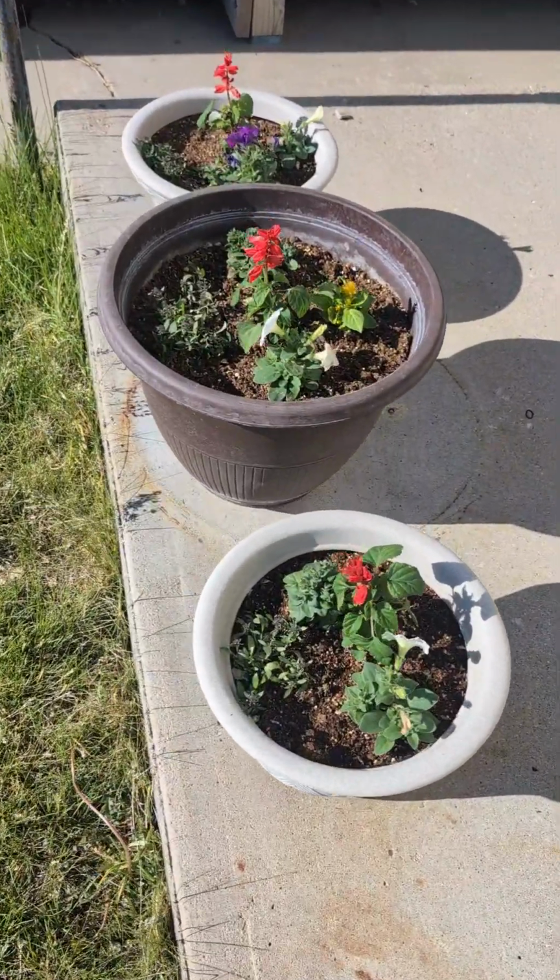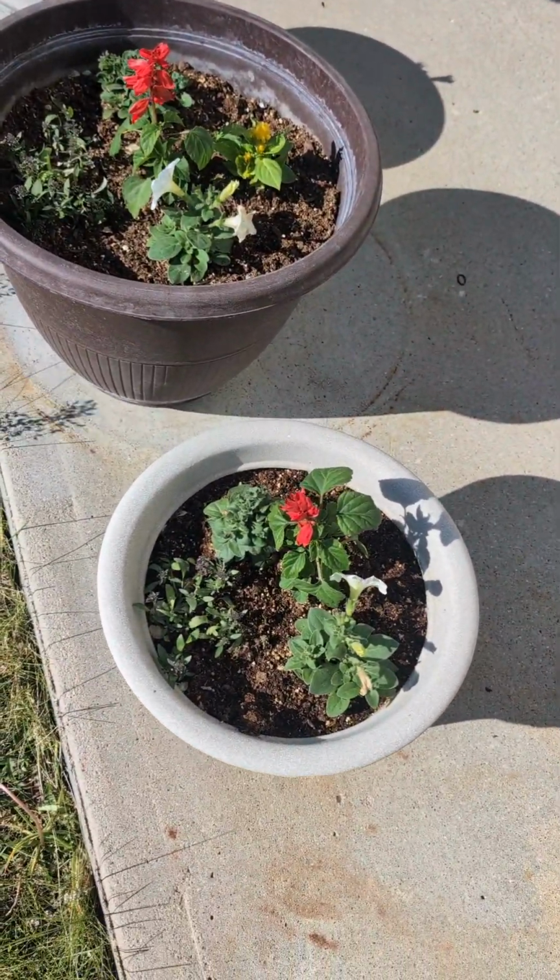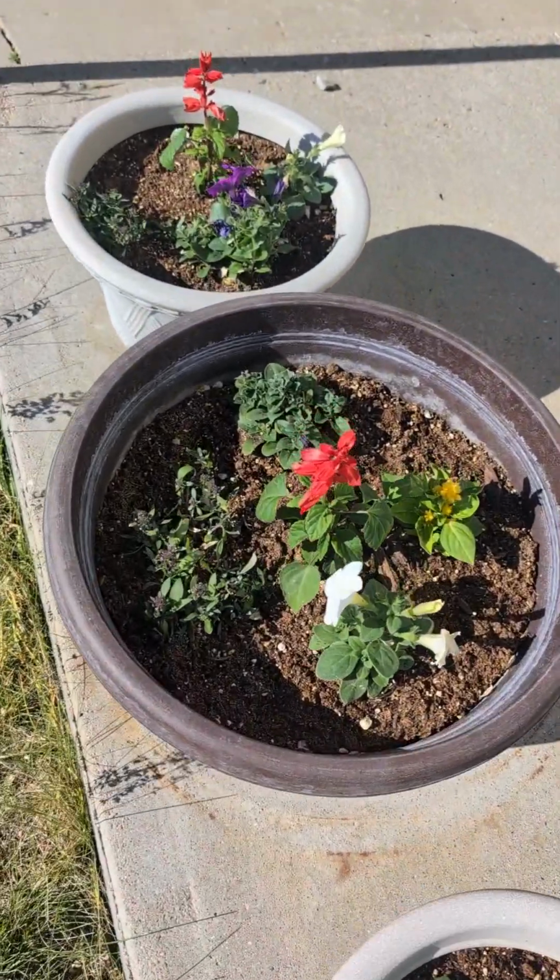I'm excited for those red flowers to just get big and bushy and bloom everywhere.